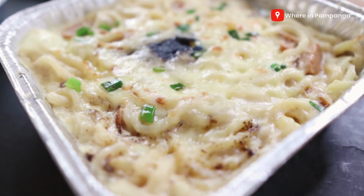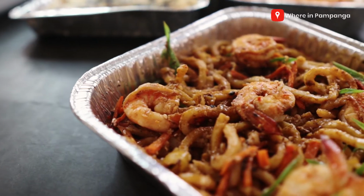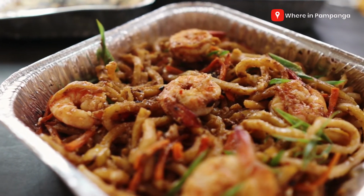Alright, so I want to jump now to our udon series. Now, again, they have three flavors. The first one is a 3 cheese carbonara. Meron din tayong creamy rose udon. And then the last one is the shrimp lo mein. Anyway, let's taste it.